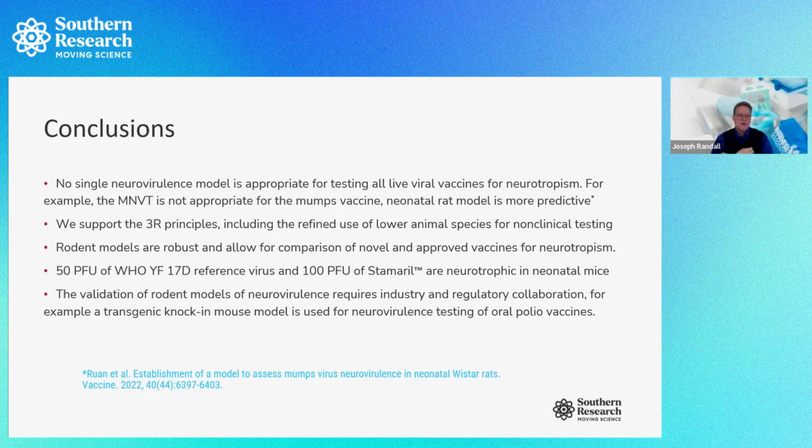So I mentioned before that 50 PFUs of the WHO reference virus and 100 PFUs of Stamaril are neurotropic in mice, in neonatal mice, and these doses are ostensibly not neurotropic in monkeys. And that's because these live attenuated viruses, at least the Stamaril, is commercially available and it's not associated with neurological side effects in humans or in monkeys. So the mouse neurovirulence test is a lot more sensitive, and you can evaluate the dose response relationship of test vaccines versus commercially available vaccines.